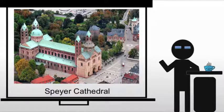It's called Speyer Cathedral because they had an extra one just in case. No, I'm just kidding. Please don't write that down.